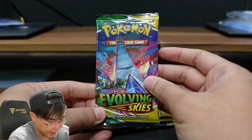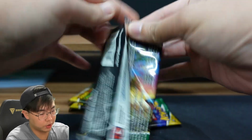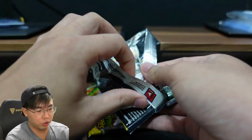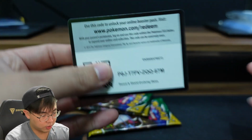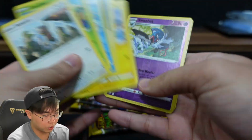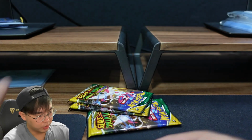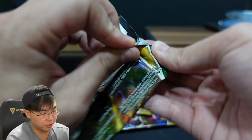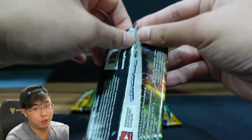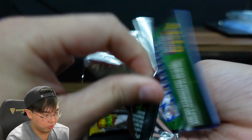Second pack, let's go with the Duraludon pack. I would love to film another video and just go out and just hang out in the store. I mean, just love the old school vibes of the store itself. And then of course, if you guys are into other games like Magic or Yu-Gi-Oh, he also sells them. Okay, so check it out. It's pretty conveniently located, Serangoon Central. And there's a lot of food options there as well. I love it. All right, Cryogonal.